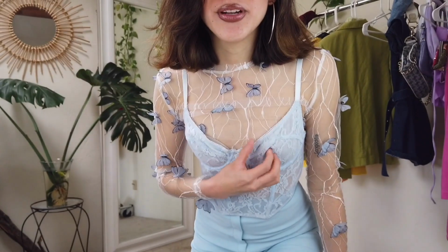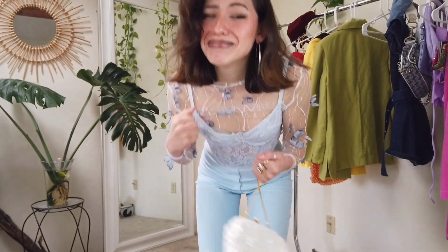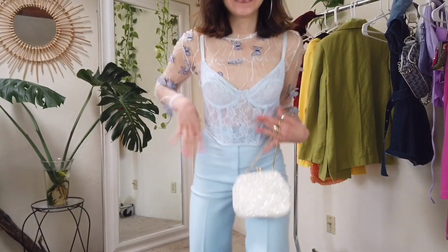FYI, I need to put a bra under, because I don't have boobs to fill out the corsets. It has been like my frustrated dream. Ugh, but still looks good. No one has to know. It's fine, I don't have boobs. And I love it and I'm okay with it.